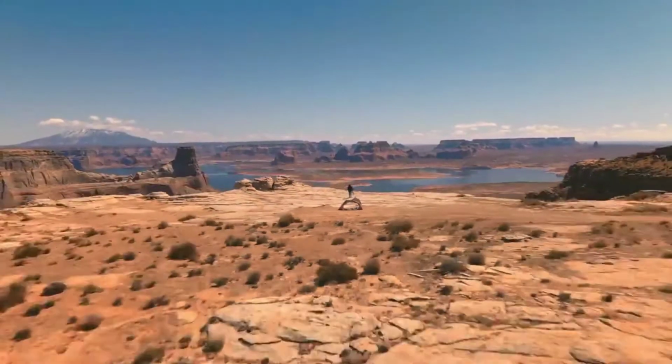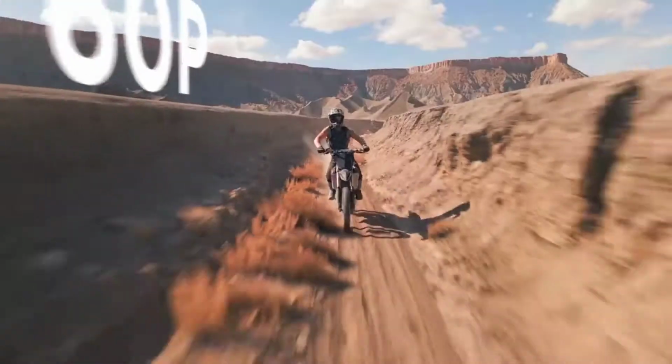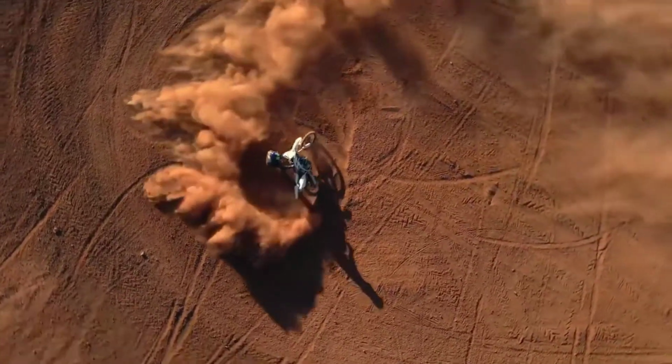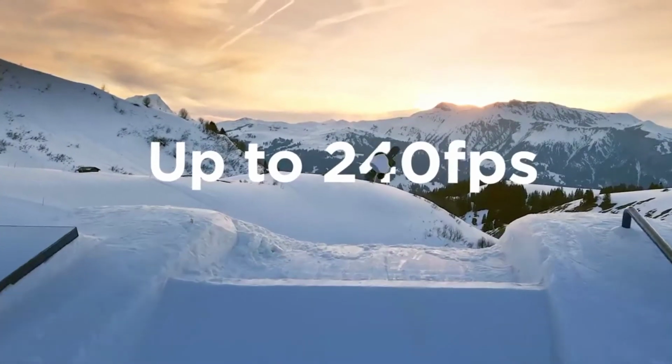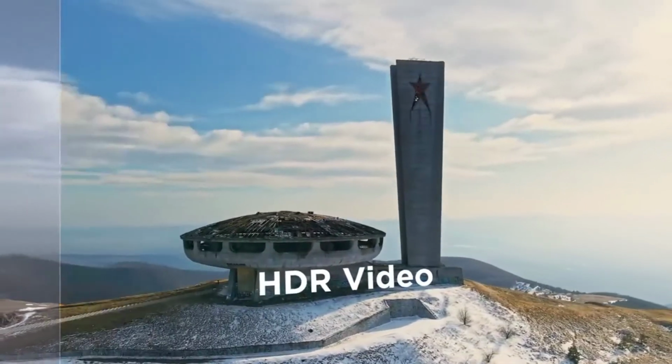Yeah, but photos aren't really my thing. Don't worry. We've got you covered. It also does 4K 60p video. You can also slow things down. Oh, and yes, there's HDR video.